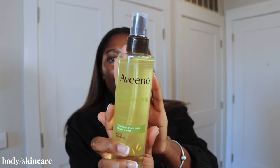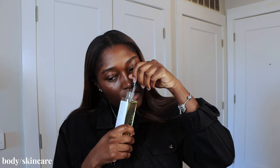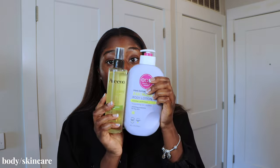I don't know if you guys can tell, but I love how it just looks lightweight. Like I mentioned, I'm trying to use, oh, it smells so good. I'm telling y'all, these two right here, if you ever wonder what I'm using on my skin, I just feel like these two are gonna be a good combo.